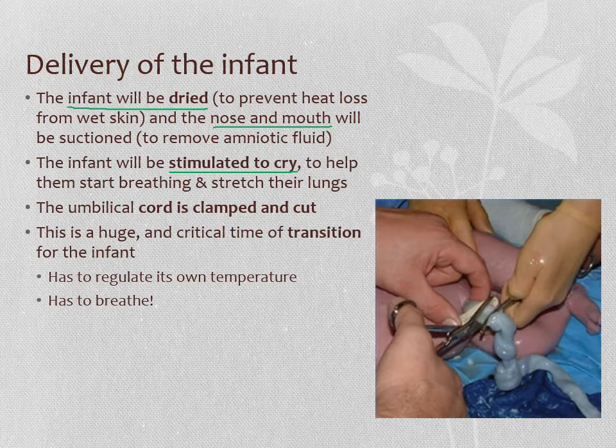The umbilical cord will then be clamped and cut. So you can see here there's a little plastic clamp here, and then a metal clamp here, and then you cut in between the two so that it doesn't leak blood all over the place. And you can see the umbilical cord is really kind of cool looking, and remember that has the blood vessels that go to and from the fetus and the placenta, so bringing nutrients and oxygen to the fetus, taking waste products away from the fetus. So we're going to clamp and cut the umbilical cord.